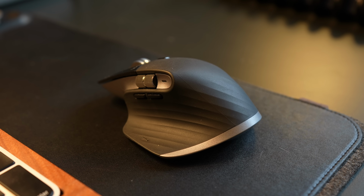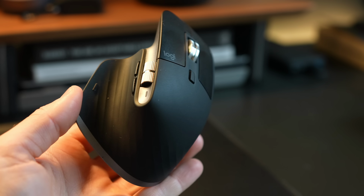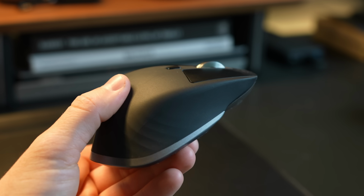The other thing I got is the Logitech MX Master 3S, and this is specifically for Mac. Now, I have seen this mouse everywhere and everyone talking about it on TikTok, and it's a great replacement, and they also make one for PC as well. Let me tell you, it has totally changed the way I use, all right, I'm being a little dramatic, but it has really improved the way that I use my computer.